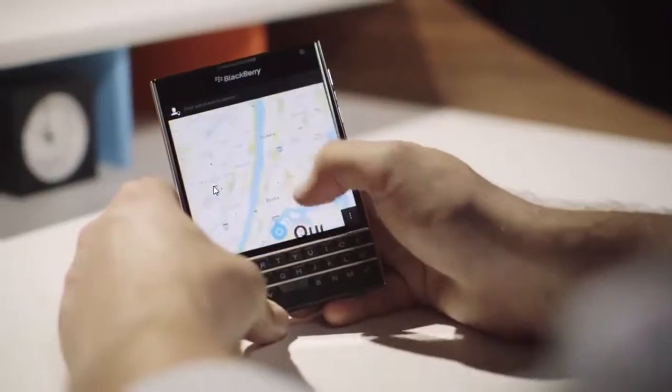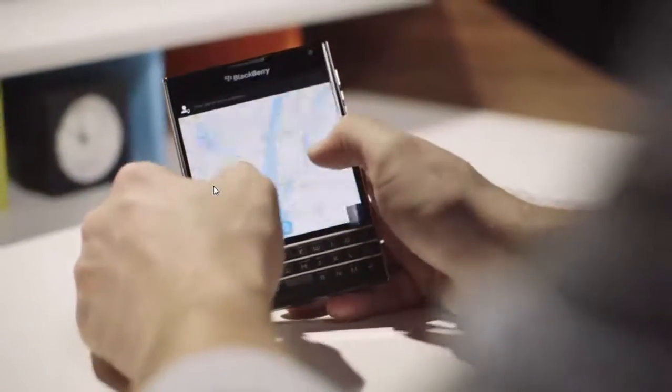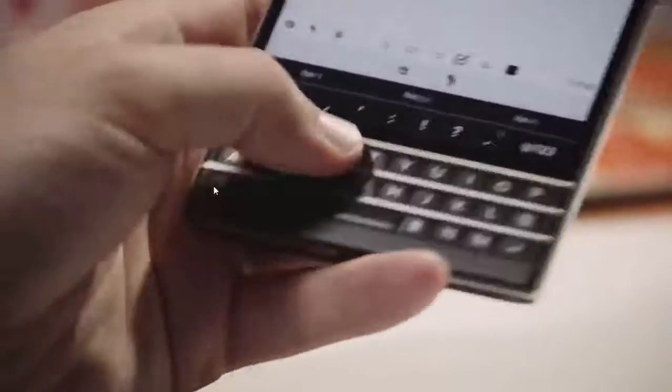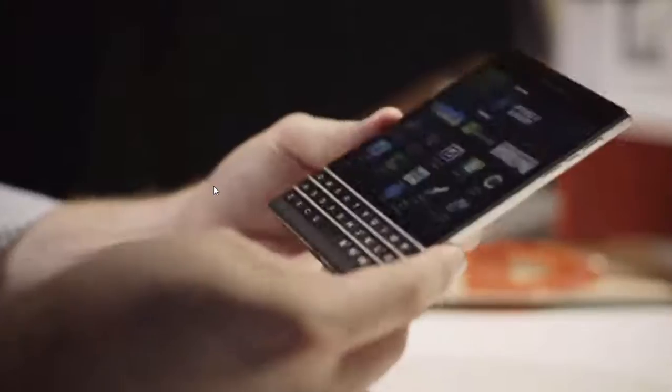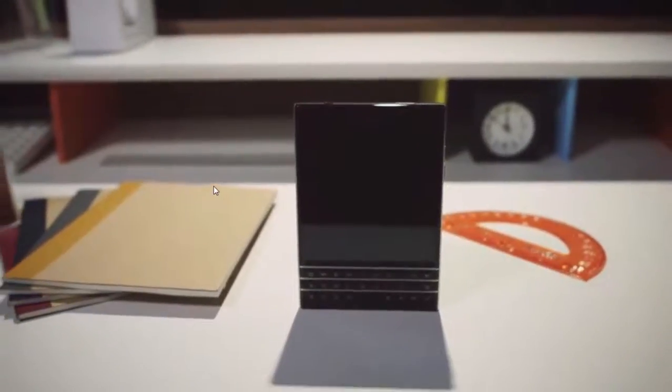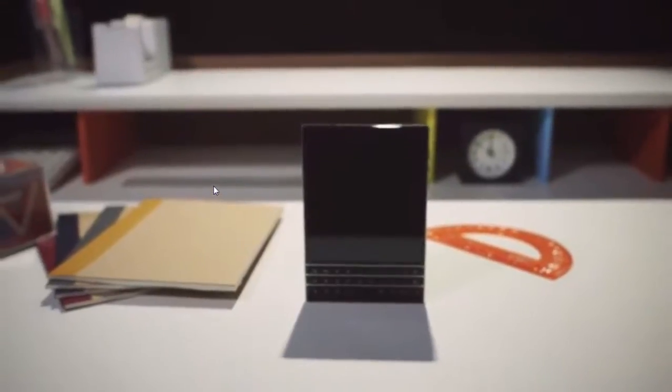But despite getting a number of things right, the Passport fails on some obvious ones, like a keyboard that makes no sense and its giant, awkward-to-use dimensions. It's a perfect phone for a very select few people, and it's clearly the best that BlackBerry can do. But for the rest of us that left BlackBerry 200 years ago, BlackBerry's best isn't good enough, and there's nothing in the Passport that's going to bring us back.